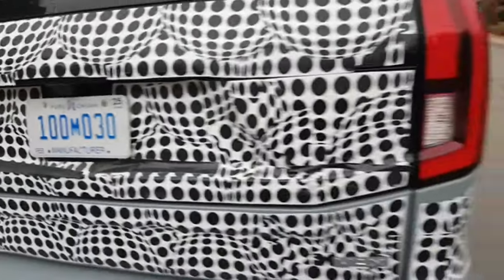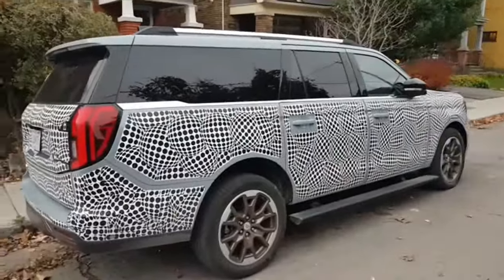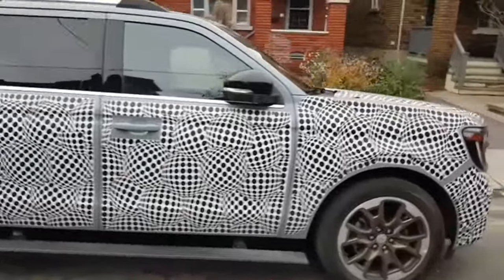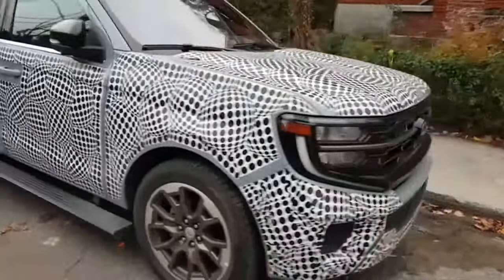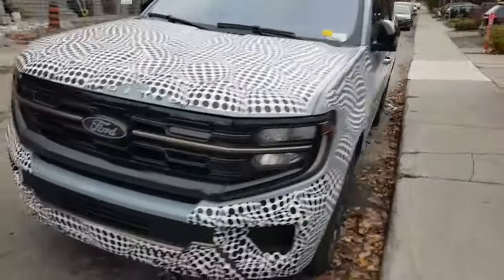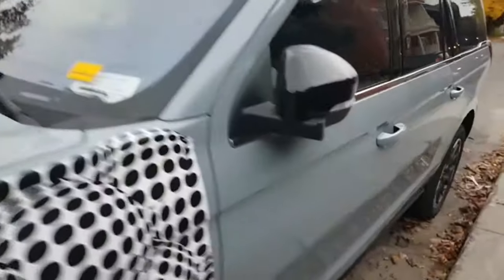Manufacturer plate. This is a Ford-owned prototype vehicle sitting in front of my home here in Ottawa. You can see all the camouflage on it so that you do not notice the body lines, so that you cannot see for sure what it looks like. So it's covered in camouflage. We get a little taste of the body line here for an upcoming model.